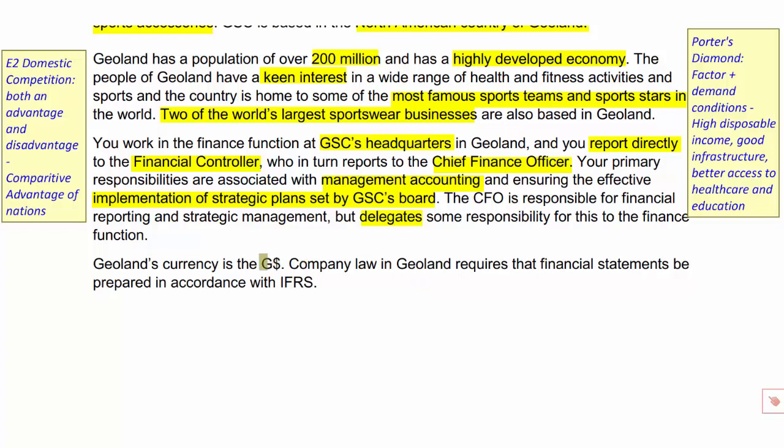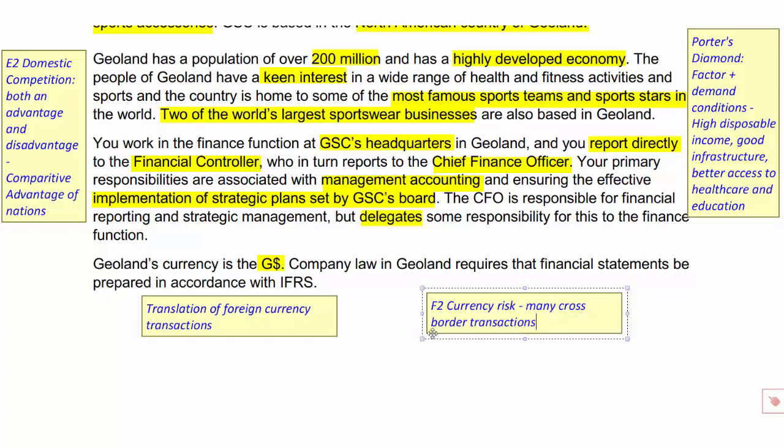Geoland's currency is also fictional, the G dollar. Given the fact that it is a globally diversified company, it means that there will be cross-border transactions. That means that they will be dealing with other currencies, and some of those foreign currencies will need to be translated back into G dollars. That exposes the company to adverse exchange rate movements. So that means currency risk, which you would have come across in F2.